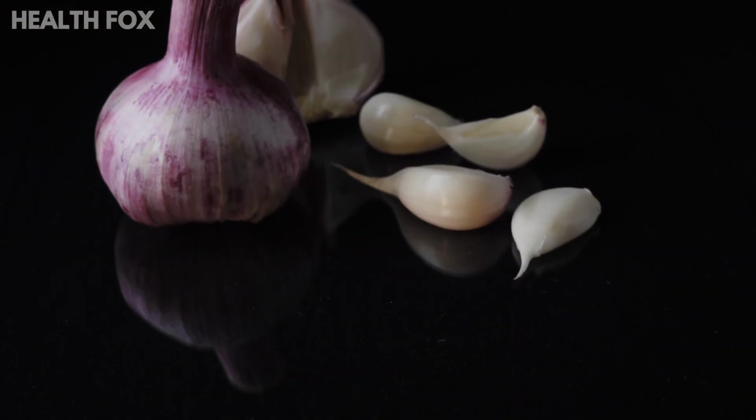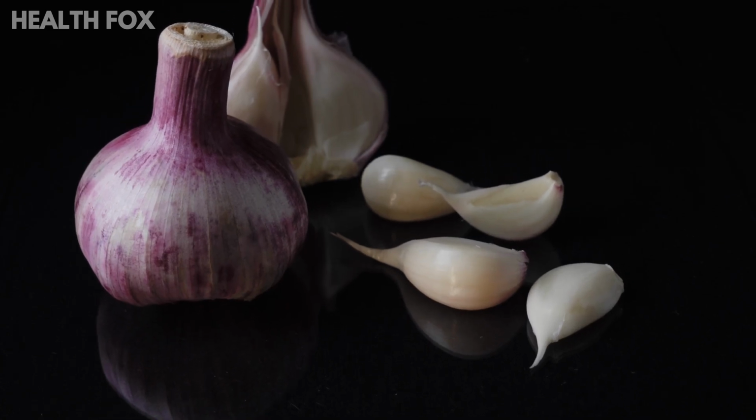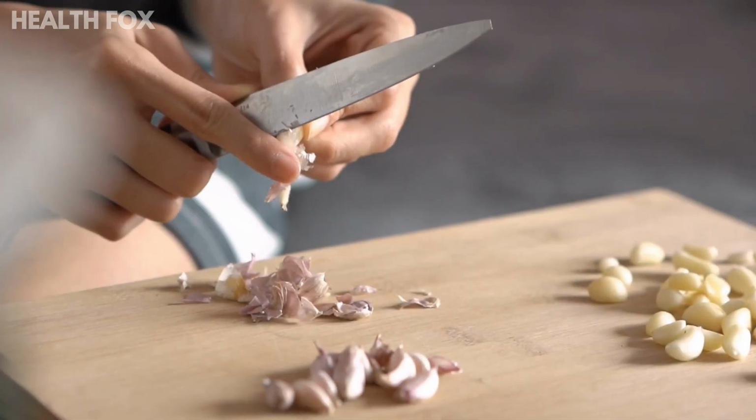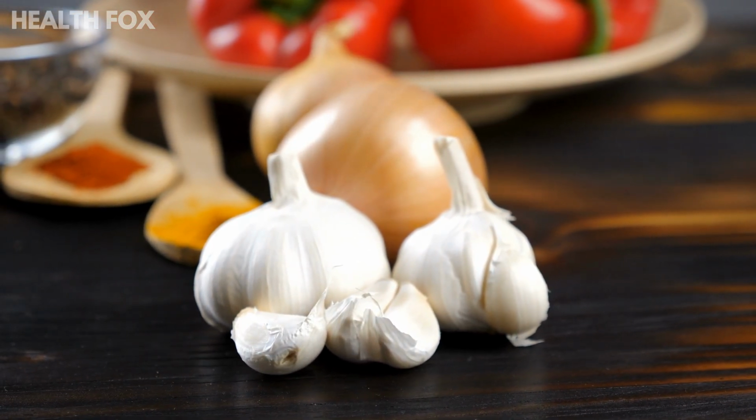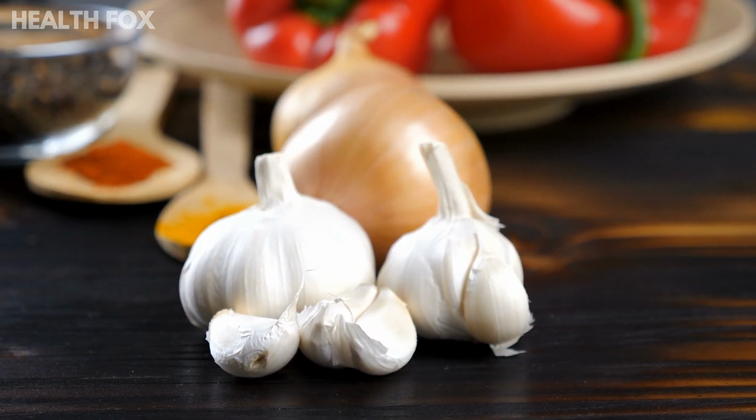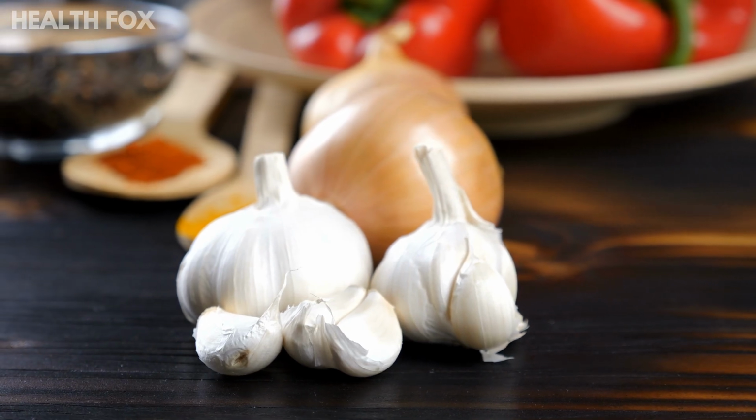By selecting the best garlic, you ensure that you're getting the most potent and nutritious version, which will deliver the maximum health benefits. Choosing the right head of garlic is the first step in ensuring you get the maximum concentration of bioactive compounds to benefit your health.